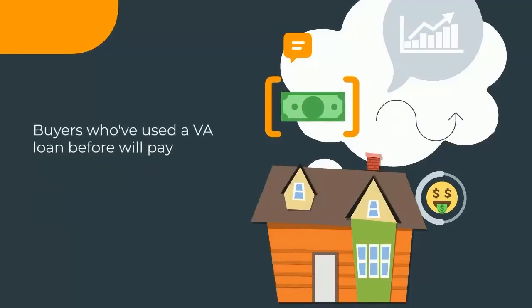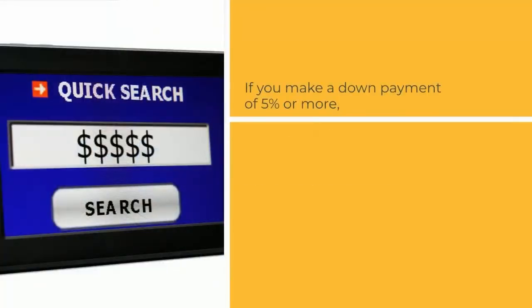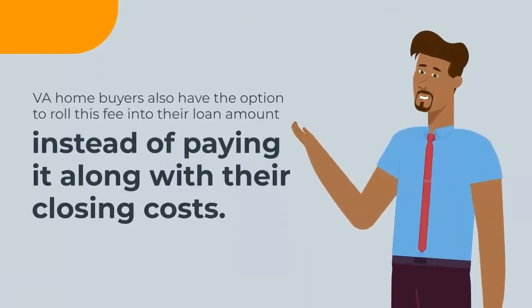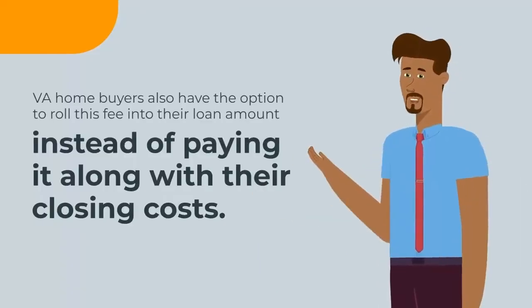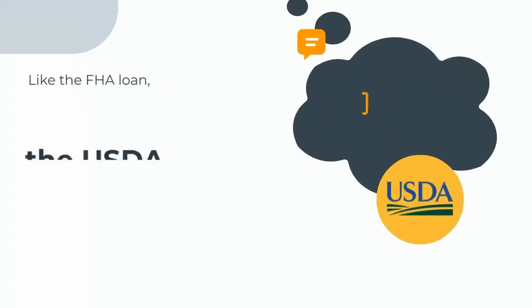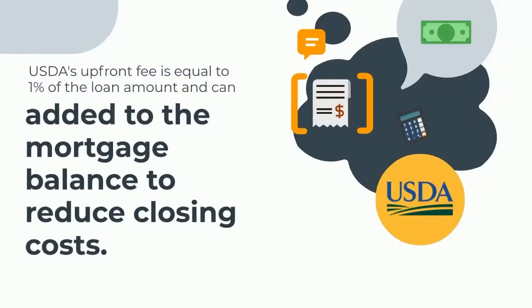Buyers who've used a VA loan before will pay 3.6% of their loan amount. If you make a down payment of 5% or more, the VA funding fee is reduced. VA homebuyers also have the option to roll this fee into their loan amount instead of paying it along with their closing costs. Like the FHA loan, the USDA home loan program requires both an upfront mortgage insurance fee and an annual one. USDA's upfront fee is equal to 1% of the loan amount and can be added to the mortgage balance to reduce closing costs.